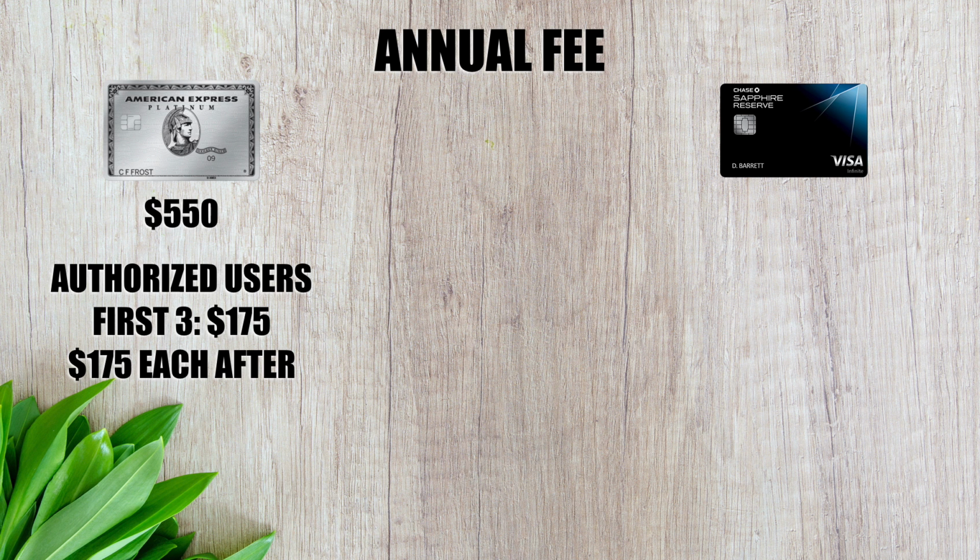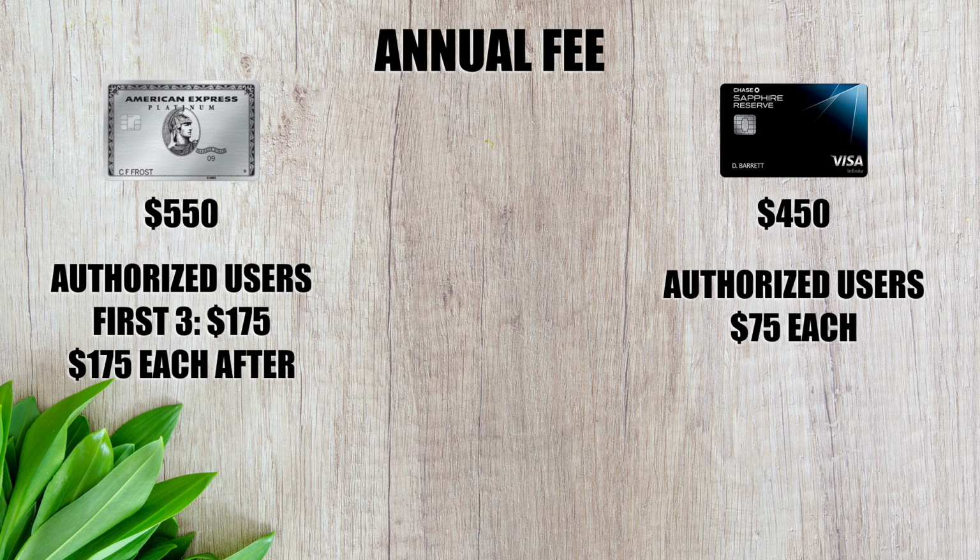The Chase Sapphire Reserve has an annual fee of $450 and each authorized user costs $75. Authorized users get to enjoy benefits like lounge access even when traveling alone without the primary user. For the Amex Platinum, authorized users, besides Priority Pass lounges, can also get access to Delta Sky Clubs and Centurion lounges when traveling alone without the primary user. Based on these numbers alone, the Chase Sapphire Reserve wins this category because it's cheaper.